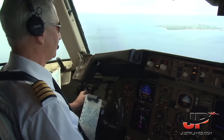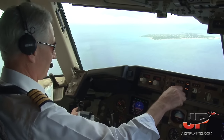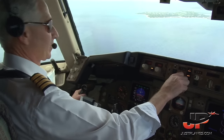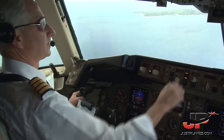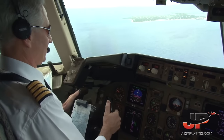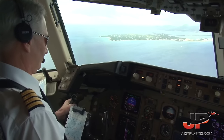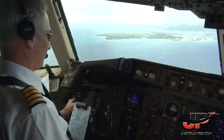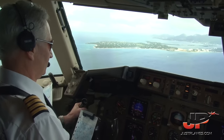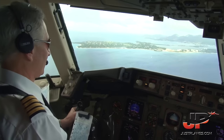Okay, so we're coming up on Dever. Flaps 25. Flaps 30. Flaps 30 selected. Beautiful. Okay, autopilot's coming off. We're going to transition just a little right here to get right on the center line. Flaps 30. Okay, we check 136, target 141. And the VNAV path looks good on the PAPIs.